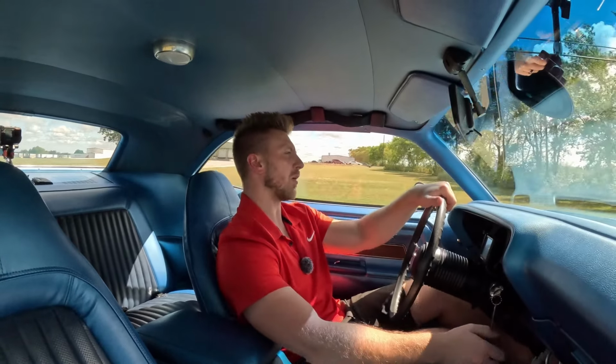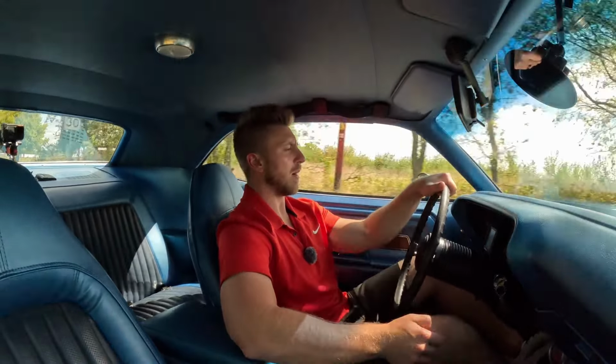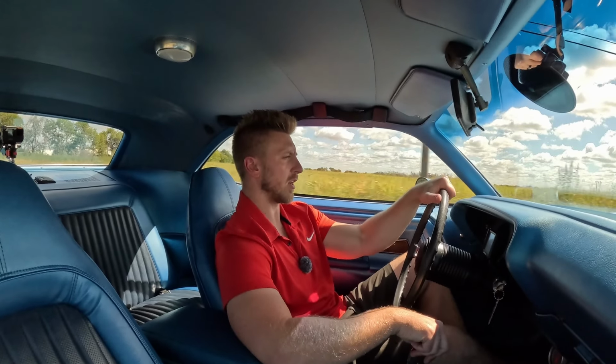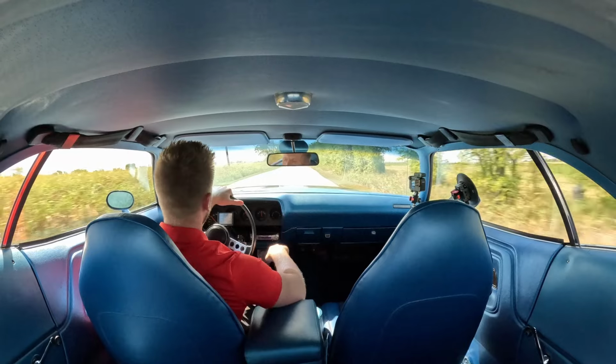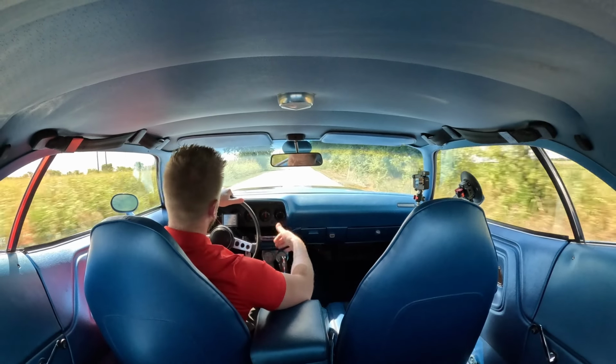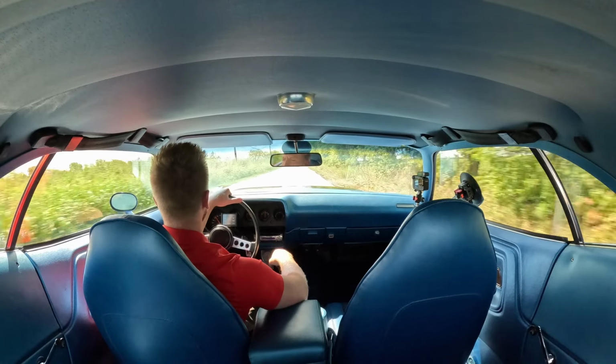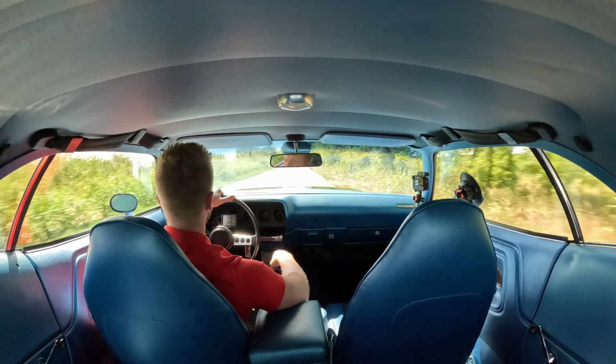Fender tags in the spot where it's supposed to be. Body numbers all line up. VIN obviously on your dash, so no issues with any numbers on this Mopar. As far as all your glass, the windows roll up and down like they should. The windshield's really nice. The back glass looks good. So really no issues with the glass whatsoever.